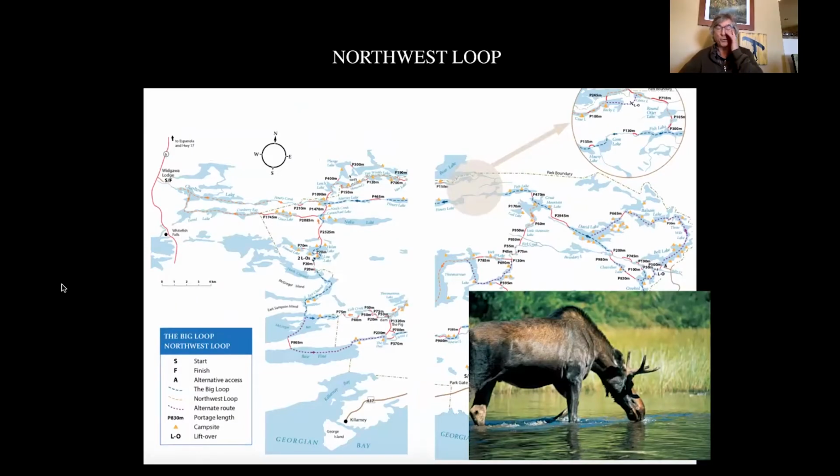Another route in the northwest corner of the park. It's kind of cool. It's not used that much because it's not easy, and also it depends on water level. Basically, you start off at the lodge here near Whitefish, and you head up Murray Creek, but I wouldn't do that. It's a lot better, even though there's some portages, to go up to Frood, Cranberry into Grace, Nelly, and then go out of Nelly down that steep portage into the creek system here.